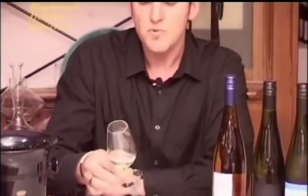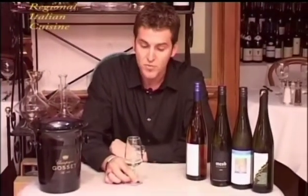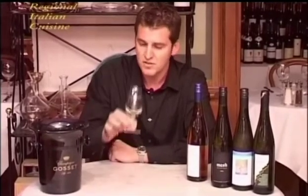Now the nose, when we smell the wine, we're looking for an indication of what's to come further on. And with this particular wine, we can smell some very beautiful citrus fruit, some nice lemon, lime characteristics, and also some citrusy sort of acid.